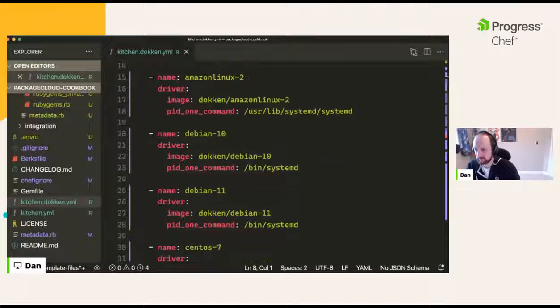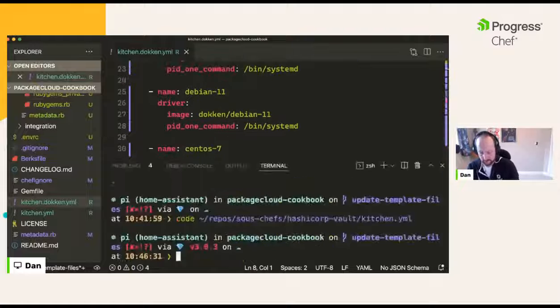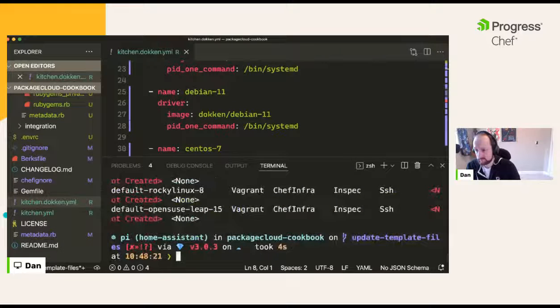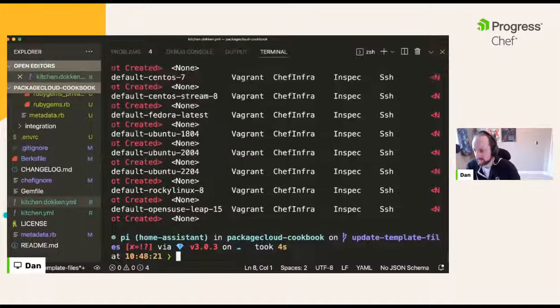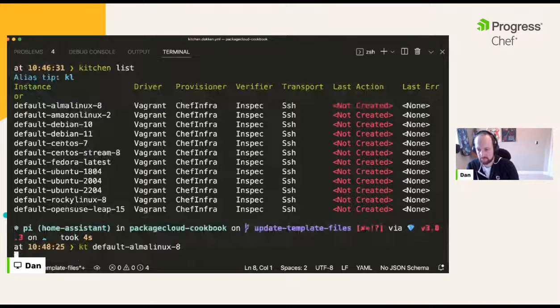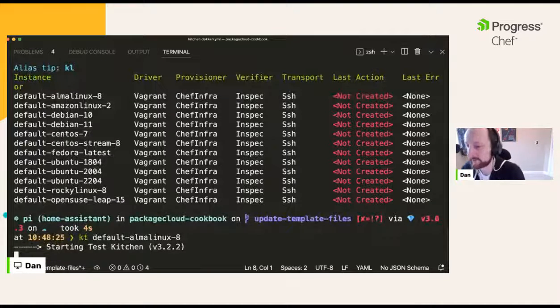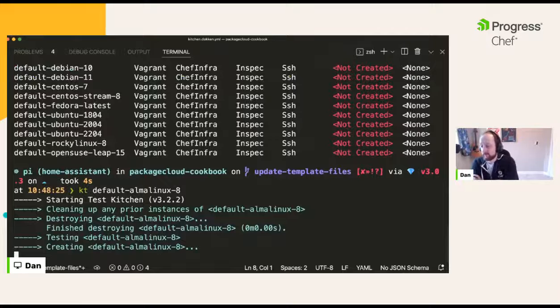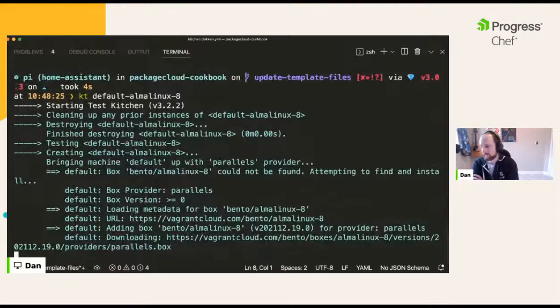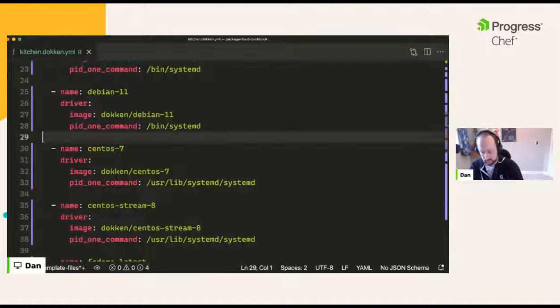Okay. Can I do a kitchen list? I suspect none of this will work. Okay, kitchen list works. Yeah. Inspect kitchen. Okay, so maybe I'll do a kitchen test on that one, just because it was the first one on the list. Lovely. So that'll do the background. We'll make sure it works.